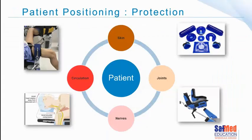Of course, then we also want to protect the patient carefully when positioning. This is a topic you know well. In next week's session, or the last one, we'll focus on nurse injuries around ergonomics and the movement of patients in terms of patient positioning, so putting ourselves at risk when it comes to patient positioning. Needless to say, we want to protect the skin, we want to protect the joints, we want to protect the nerves, and we want to protect the circulation. And in order to do that, we need all the right table accessories that are going to protect our patient.